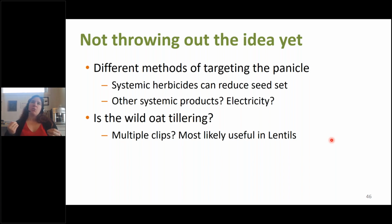But again, trying to understand why the clipping isn't working, my best guess is that the wild oat is tillering. So you cut off that main seed head and the wild oat throws outside tillers that then set seed within the wheat canopy. So we might need to look at doing multiple clippings if those tillers are actually showing up above the canopy as well, or this may need to be really targeted to something like lentils, which is really short, where you can, without question, get back at those tillers multiple times in a field.